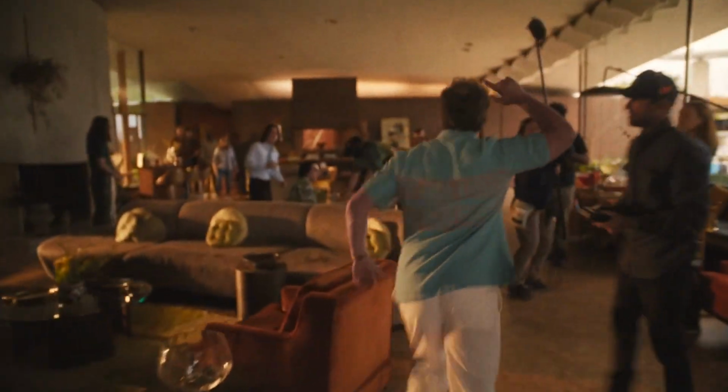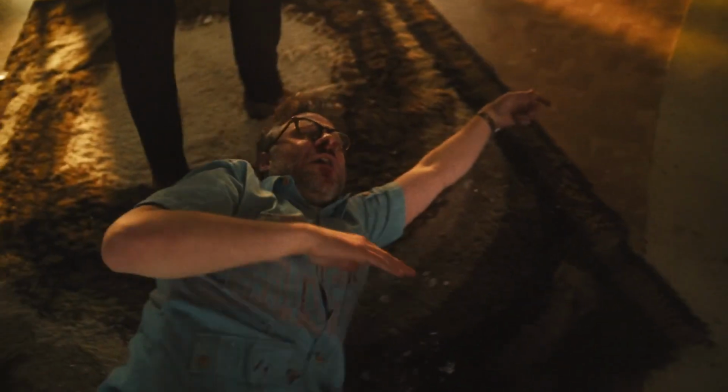I'm sorry, Greta. If I had to guess how this was done, I would say during the whip pan, they cut to the stunt double. And then during the pan up, there was a digital stitch of 2 different takes.